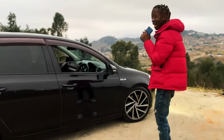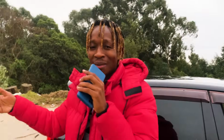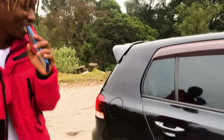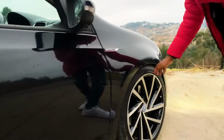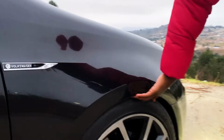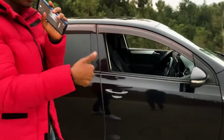And then secondly, the car is dropped, right? I was supposed to go home last week or something like that, but I couldn't go home because the car is dropped. I don't know if you can see, just come close. The car is super dropped. You check the wheel here. So the rims look nicer when it's dropped, all right?